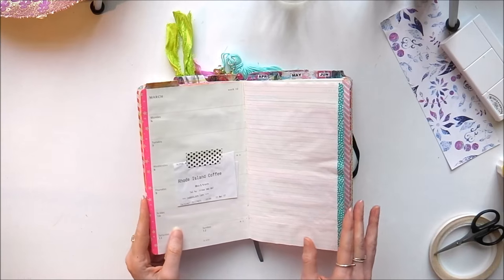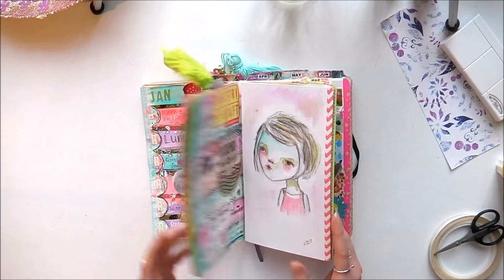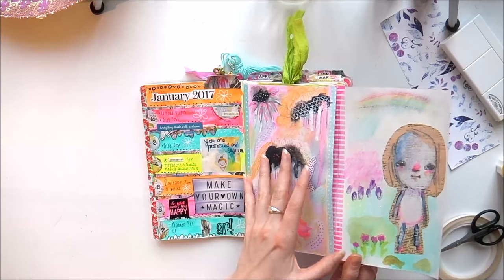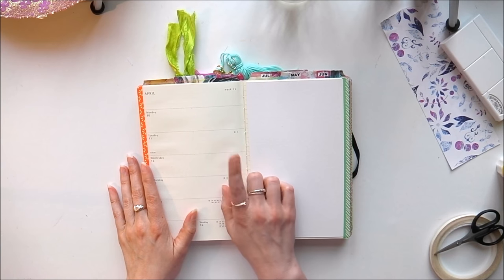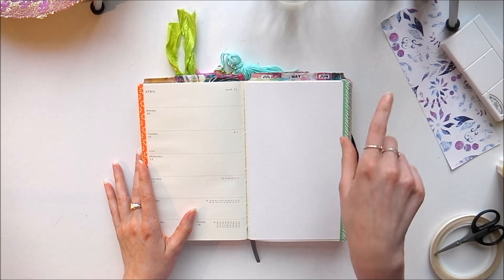Trying to find places where I've journaled. So yeah, there is space to journal, to do your art, to document your life, and to plan. So it's really, really versatile. So I thought, it's week 15, I'll use my tip in here for the products that my husband's chosen.